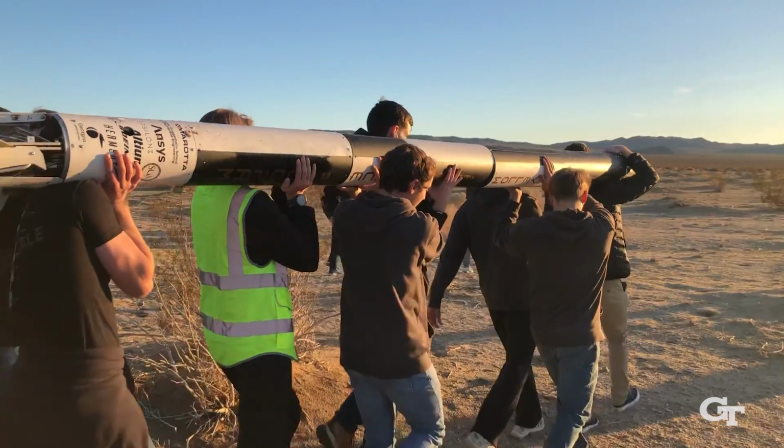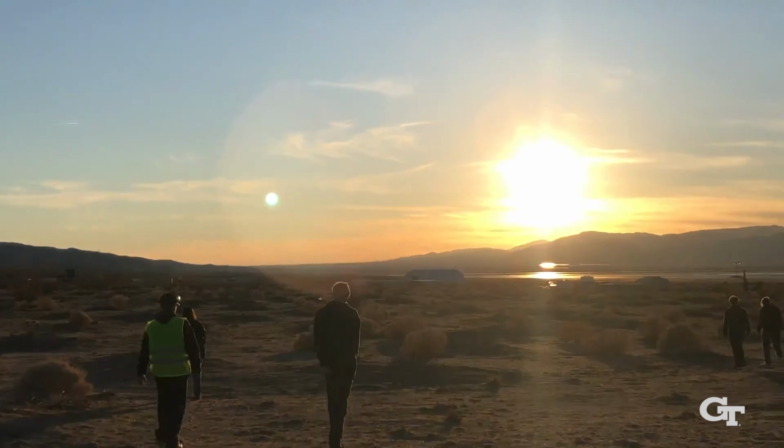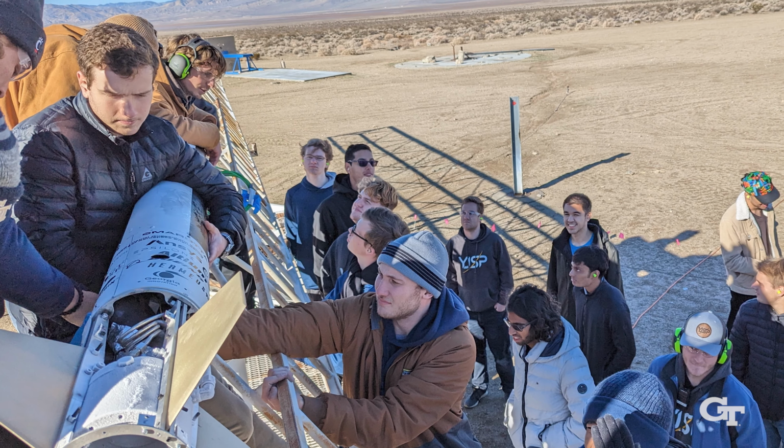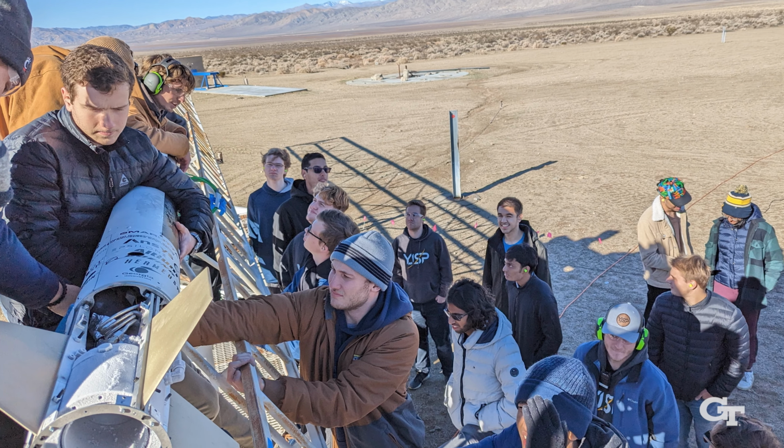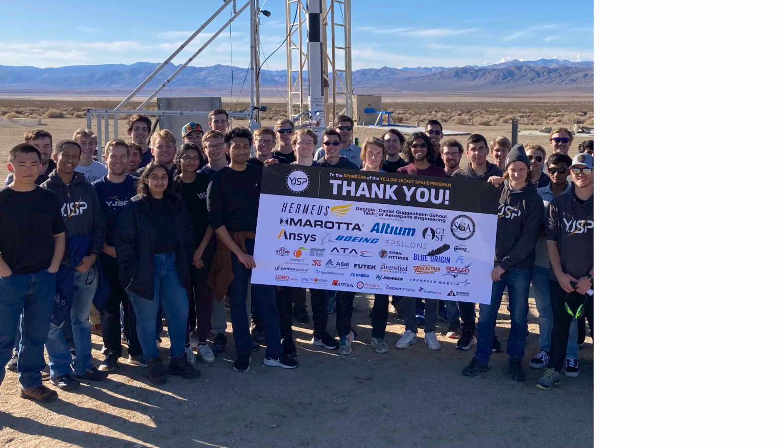Just relieved that everything worked finally. We can get the mission done and now move on to our main mission, our full-scale space shot vehicle. Seeing those long weekends, those 3 a.m. days, those 20, 30-hour weekends come to fruition, it was a dream come true.